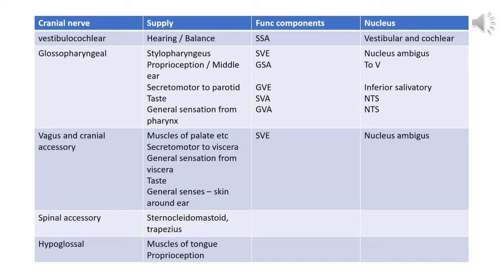Vagus nerve provides secretomotor supply to visceral glands. Obviously, general visceral efferent. The nucleus associated is dorsal nucleus of 10. It carries the general sensation from viscera. So, general visceral afferent. Nucleus associated is nucleus tractus solitarius. It carries taste sensation from posterior most part of the tongue. Taste sense is always special visceral afferent. The nucleus associated is nucleus tractus solitarius.